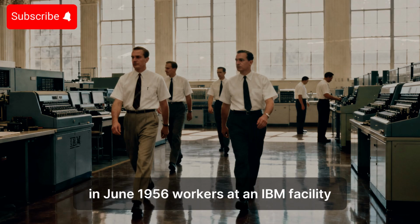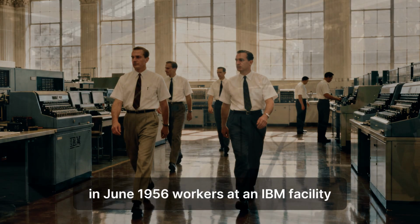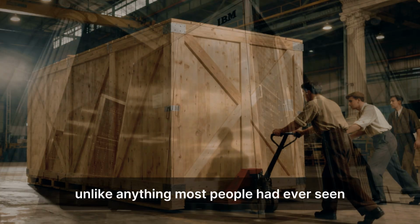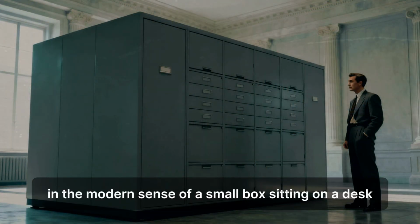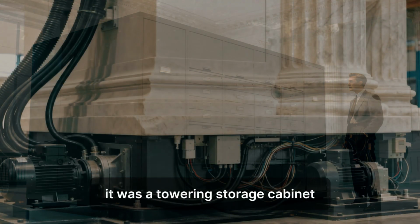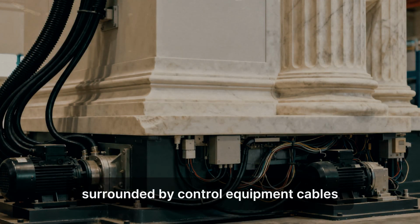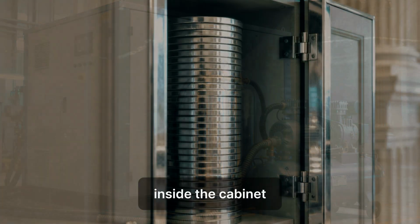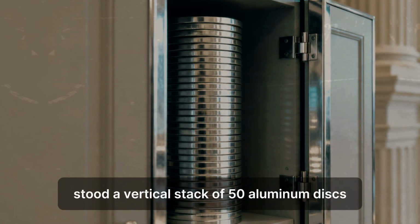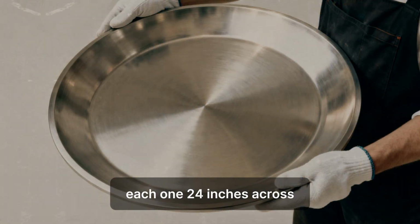In June 1956, workers at an IBM facility prepared to move a machine unlike anything most people had ever seen. It was not a computer in the modern sense of a small box sitting on a desk. It was a towering storage cabinet surrounded by control equipment, cables, motors, and a separate air compressor. Inside the cabinet stood a vertical stack of 50 aluminum disks, each one 24 inches across.